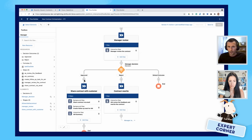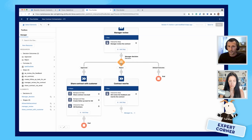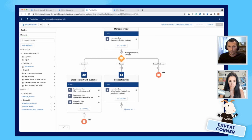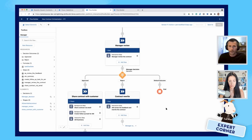The demo that I will show you here is that we go first by a rejection. So what happens when we reject is that we ask the account manager to review the feedback and then rewrite the contract. What is really nice here in Orchestrator is that you can also link a specific path to a previous element. So here, I'm going to delete this connector just to show you. I'm going to say, okay, I'm going to connect to an element, and then I can select another element, which is the manager review. And then automatically, this will loop through the manager review again. So when the contract is rejected, the AM reviews the contract again, and then resends it for the manager review.